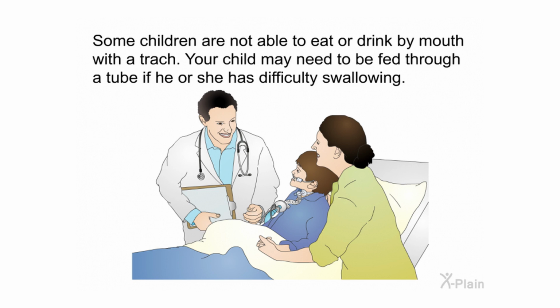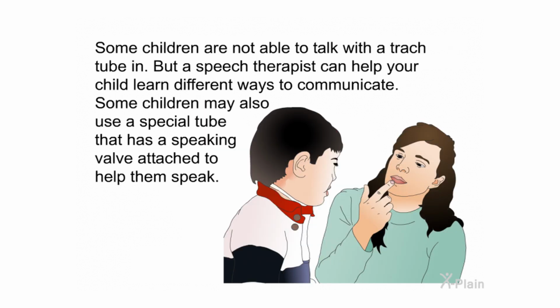Some children are not able to eat or drink by mouth with a trach. Your child may need to be fed through a tube if he or she has difficulty swallowing. Some children are not able to talk with a trach tube in, but a speech therapist can help your child learn different ways to communicate. Some children may also use a special tube that has a speaking valve attached to help them speak.